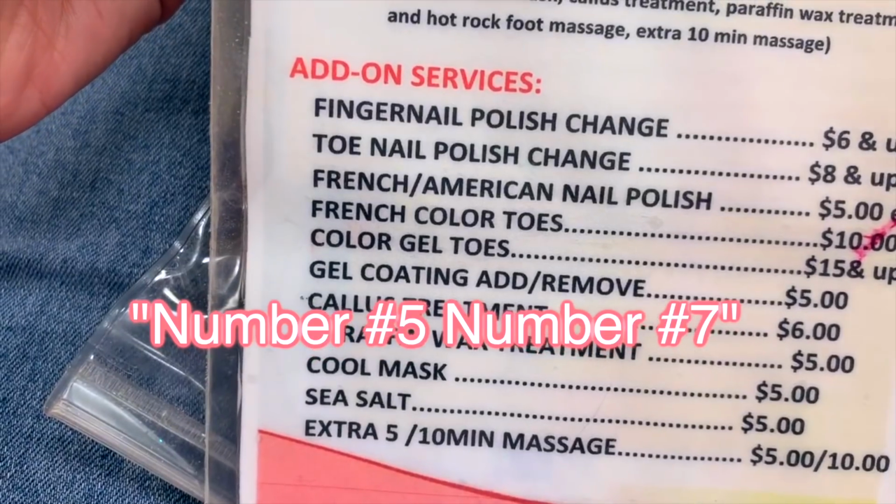Number 5, number 7. So I could see why she did this, because it was so empty. Maybe she didn't have a lot of business, but she was like, oh, what number do you want? Do you want like 3, 4, like 7? Like she was just naming all the higher ones, which are more expensive. I personally don't like to spend too much on my nails. Not like I'm trying to be cheap. I just didn't want the most expensive one, but I chose number 3.